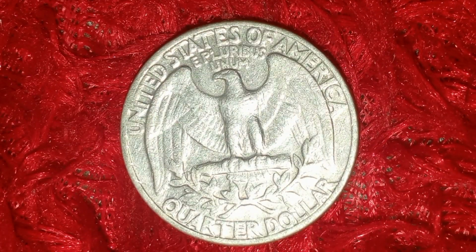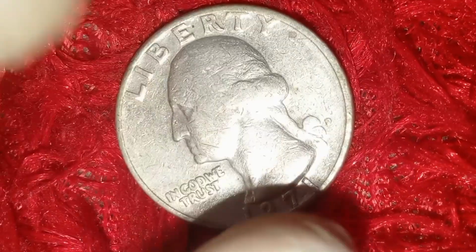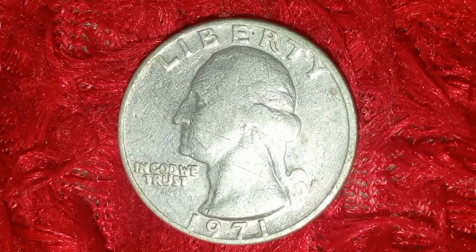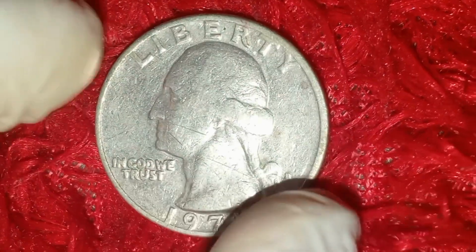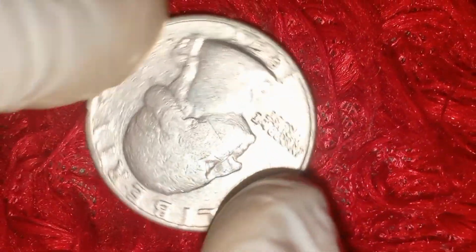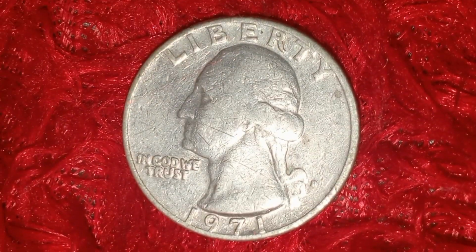The $1.6 million 1971 Washington quarter. So, why is the 1971 Washington quarter worth $1.6 million? The answer lies in a rare and unique error that occurred during the minting process of the 1971 Washington quarter: the double die error. This double die error occurs when the die used to strike the coin is misaligned or improperly prepared, causing the design to be stamped twice on the coin.